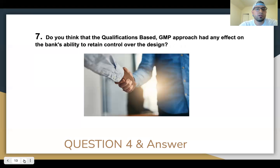Do you think that the qualifications-based GMP approach had any effect on the bank's ability to retain control over the design? Yeah, the procurement method that was selected by the owner allowed them to maintain control by establishing an open book contract, meaning that the bank could oversee how the budget is being used and also incentivize staying below the guaranteed maximum price with additional premiums.